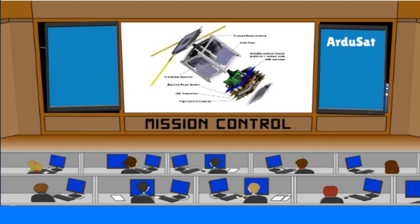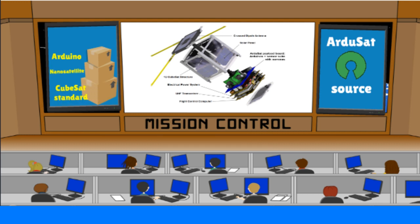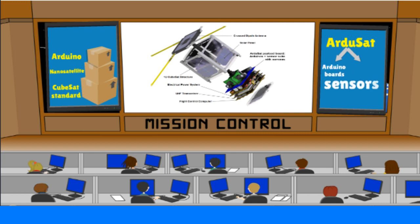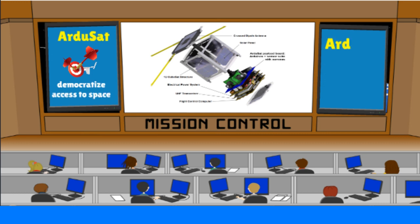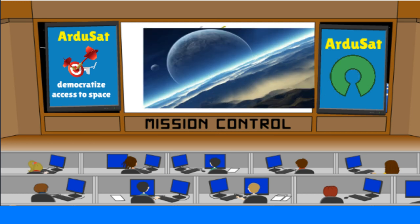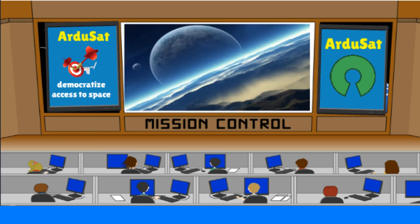ArduSat. ArduSat is an open-source Arduino-based nanosatellite based on the CubeSat standard. It contains a set of Arduino boards and sensors. ArduSat's goal is to democratize access to space. ArduSat is the first open-source satellite which will provide such open access to the general public to space.